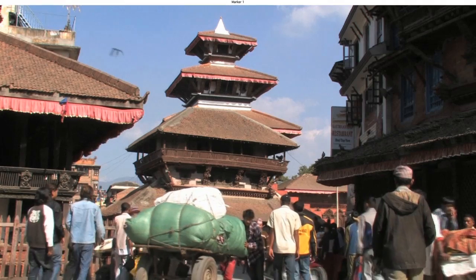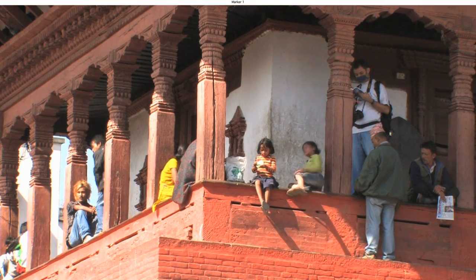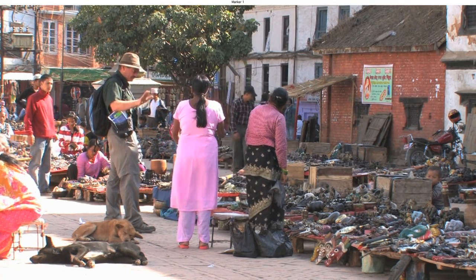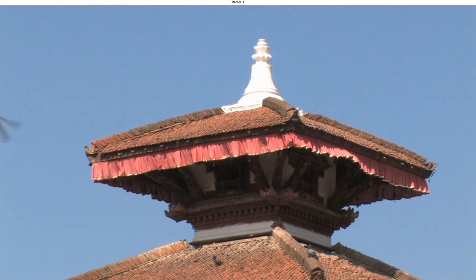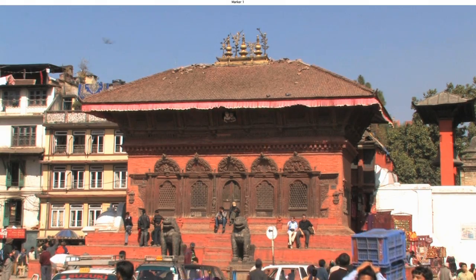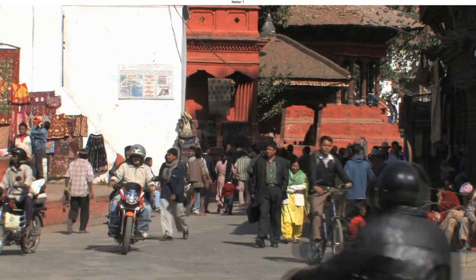Kathmandu is the capital and the largest city of Nepal. The city is situated in Kathmandu Valley, which also contains 2 other cities, Patan and Bhaktapur. The city stands at an elevation of approximately 1,370 metres and is inhabited by about 700,000 people. Kathmandu is the most developed city in Nepal.